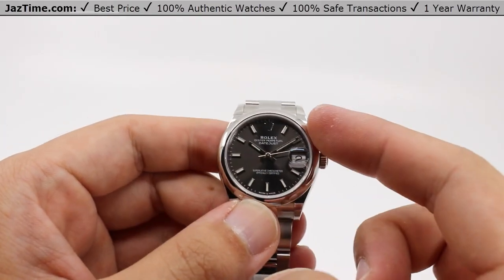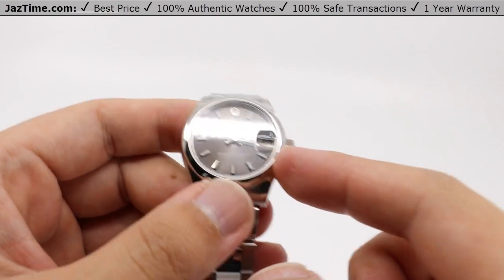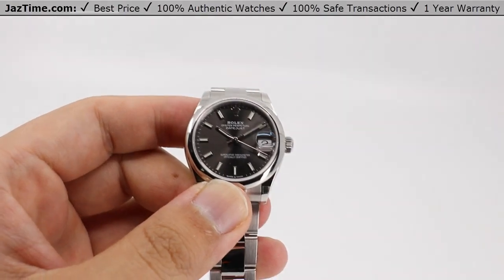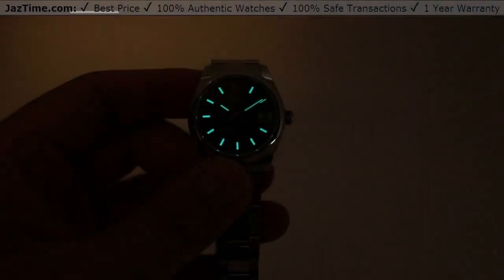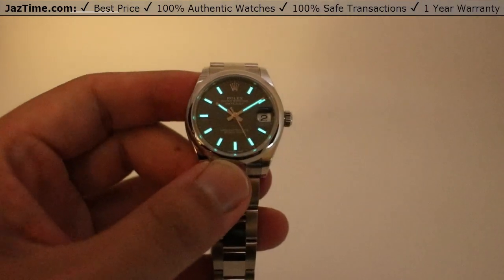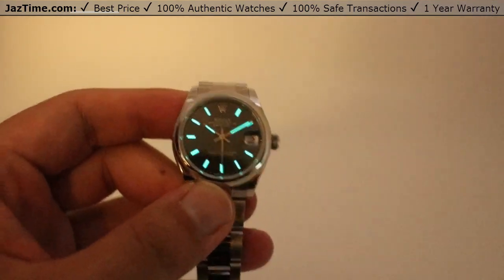Also, this watch has, as you can see with the index markers, the luminescent applications, which we can now demonstrate for you when we turn the lights off. All right, and there you have it. The luminescence is also applied to the minute hand and the hour hand for ease of reading in low light situations.